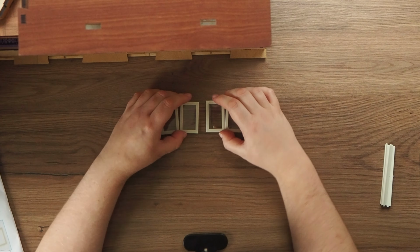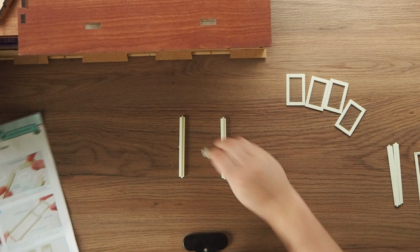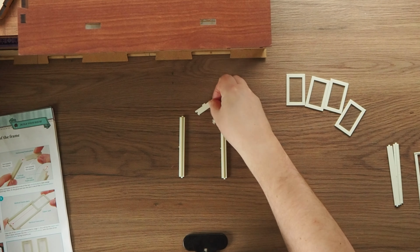So next up we're going to be building the frame, so we need 2 of the vertical beams and 2 of the horizontal frames. Yeah, so the sticky out bit on the horizontal plane needs to line up with the side that's flush rather than being thin and with the knobble there. So it should look like that. So all the bits that stick out are on the same side.